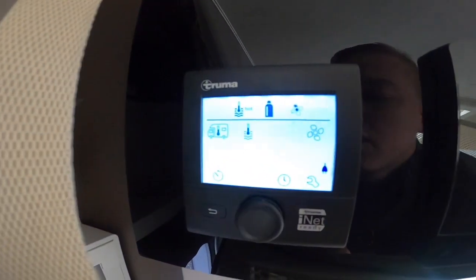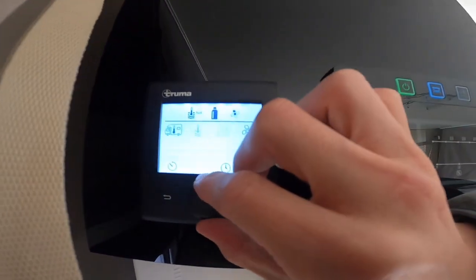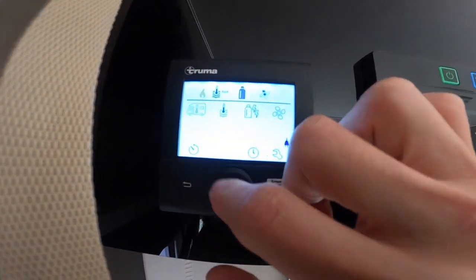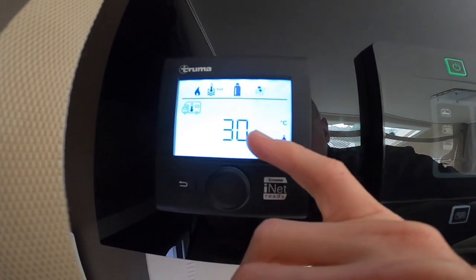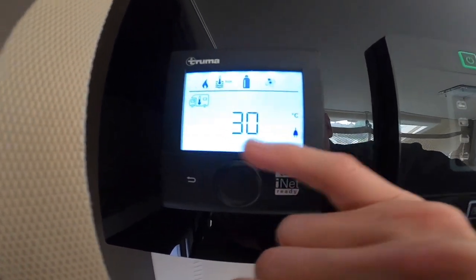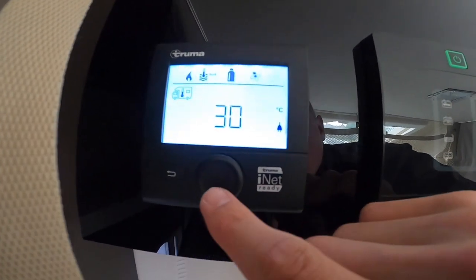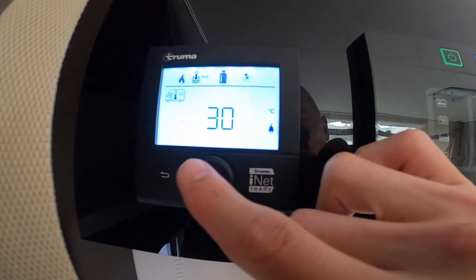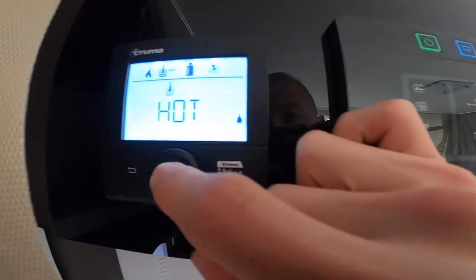And as you can see, you've got 4 sources on the top. So in the far left, you've got the motorhome with the thermometer. This is how hot you want your vehicle, 30 degrees being the highest, and you can turn it all the way down till it says off if you don't want heating on. So once you're happy with the temperature set, you just press OK and move on to the water.